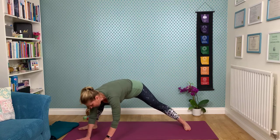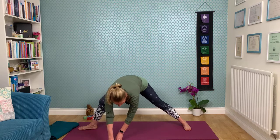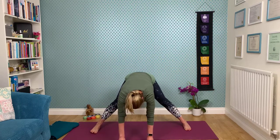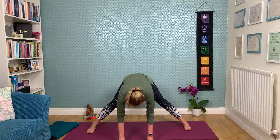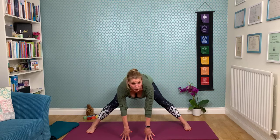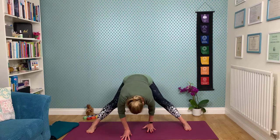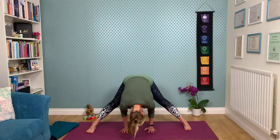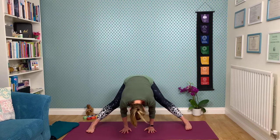And then coming back, bringing the hands in the center, turning the left foot together as well, coming into the forward fold, inhaling, coming up onto the fingertips, looking up. If you don't want to go with your head down, you can stay here, or you can walk the hands in line with the toes, bend the elbows and gently work the head towards the floor.